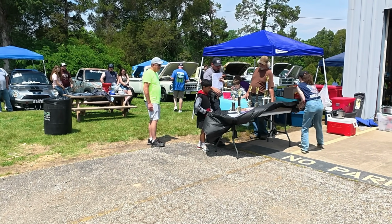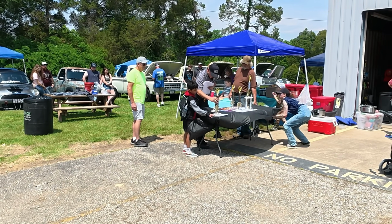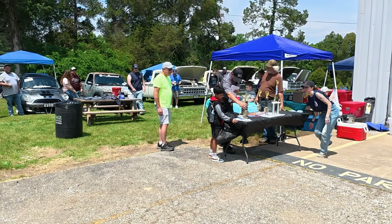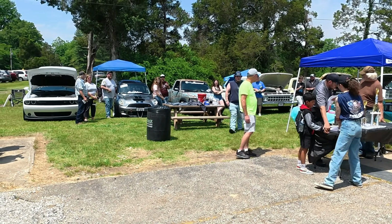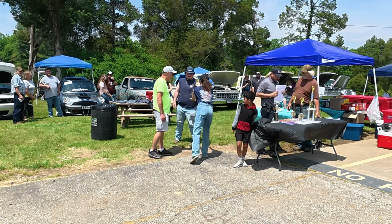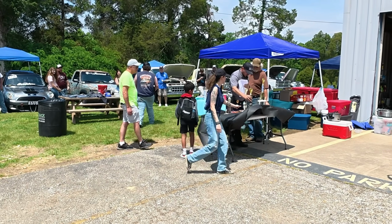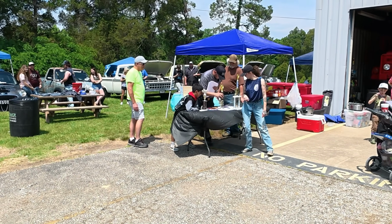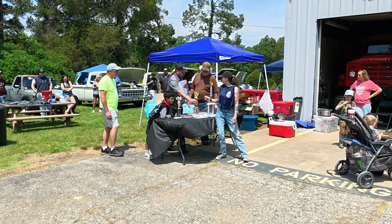And then we got Officer's Choice. That's going to be Tristan Meredith with the 1995 Patina Dakota. And then we got Farthest Traveled. I believe it says Cosville on here. That's going to be Kevin Hazelwood.